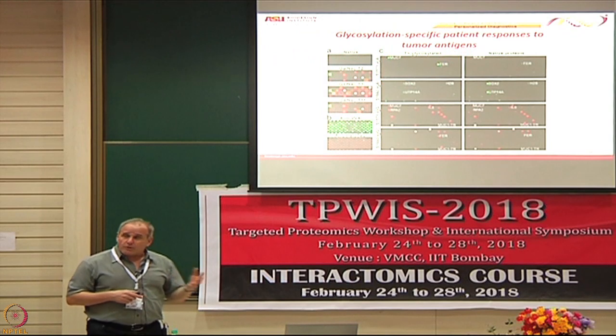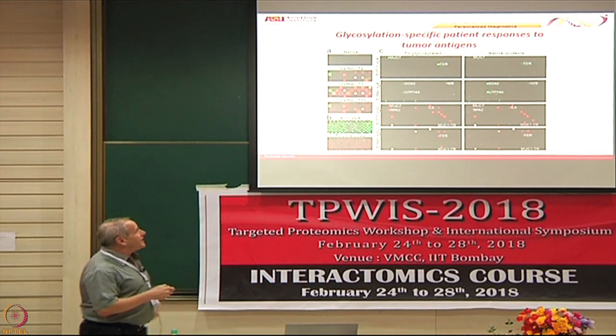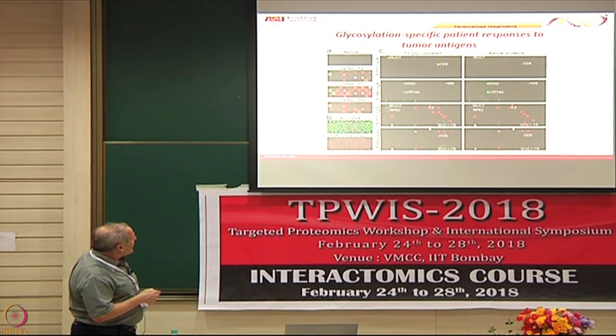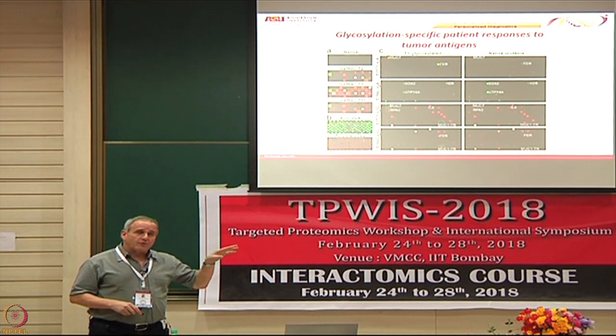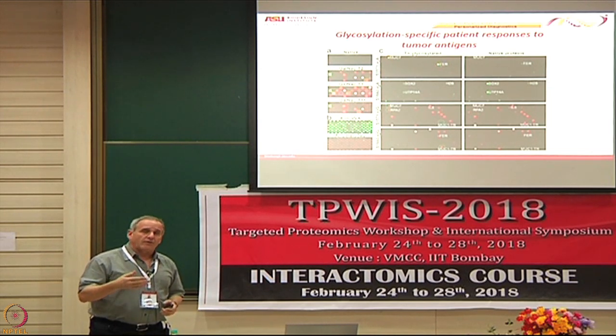This is the same general approach, but now we're doing it with glycosylation. So here we've added some sugars to the protein. And again, these are different patient sera. And if you look carefully, you see a strong response when it's glycosylated, but not when it's not. Here are a couple of responses that you see on glycosylation that are not present when they're not. And here's another one down here. So the hope is that these responses will give us a new opportunity to find biomarkers for specific diseases because of the profound differences in glycosylation that occur in cancer.